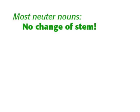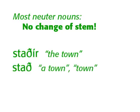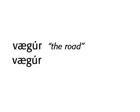You'll be glad to hear that most neuter nouns don't change their stem. You just need to remove the ending to make a neuter noun indefinite. Stóðir, the town. Sta, a town, town. Some nouns form their indefinite and definite stems irregularly. You'll have to learn these. One example is Vægur, the road. Væ, a road, or road. Vægur's actually got some more tricks up its sleeve, but they can wait until a later episode.